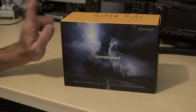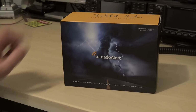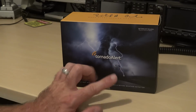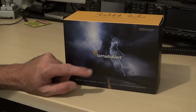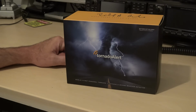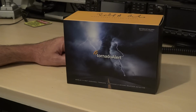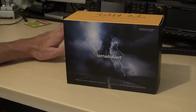I'm going to give you 1 minute of what this is, and then we're going to go into the detailed video. When I walked by on day 3, Sunday morning at Hamcation, I saw that and I said, whoa, what's this? I'm a weather enthusiast, and it caught my eye right there. I have my Davis Vantage Pro 2 weather system here. I'm a Skywarn weather spotter. I'm glued to the TV and buried in the TV making my own forecasts when it's hurricane season and a hurricane's approaching. I love weather, but weather can be destructive and deadly.